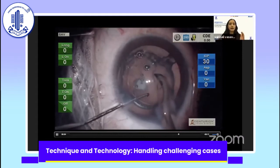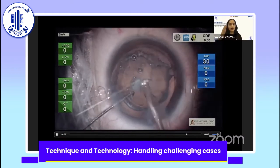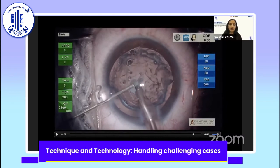Now, what is being done here is that the epinucleus or the last shell is being stripped off in almost 180 degrees, as much as can be managed from that side of the incision, and then inject dispersive viscoelastic and come out.